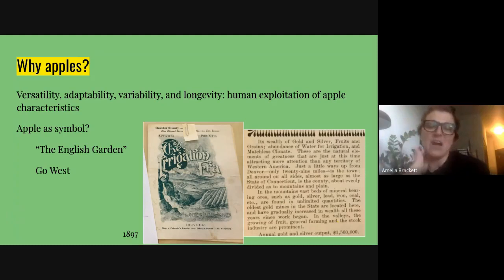So I've taken out one of my favorite little quotes here, and I'll read it to you. It's from the Irrigation Era, which was a publication that really was funded by Denver business people and was just about trying to get investment, if not people to move out here to grow businesses, then certainly to invest from back east. So this is the quote.